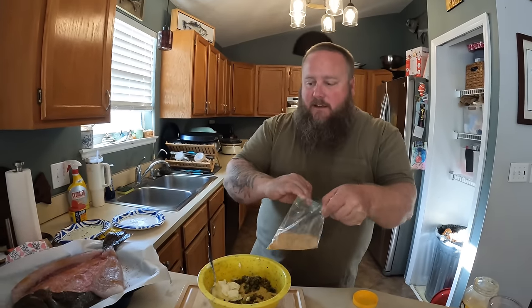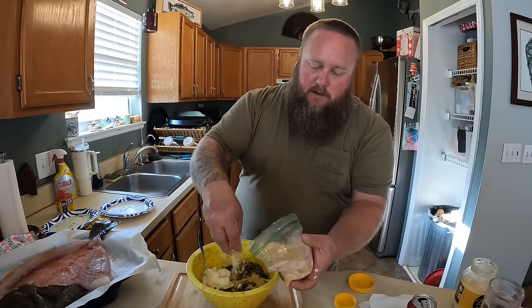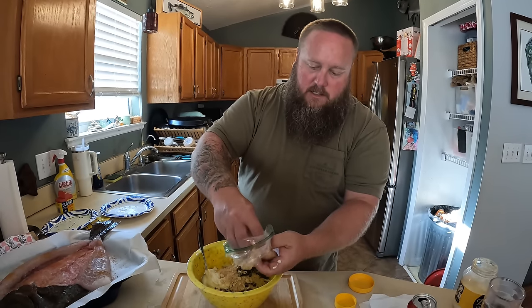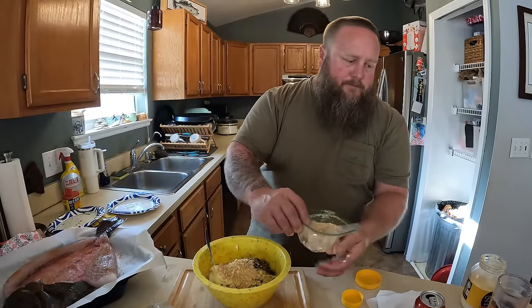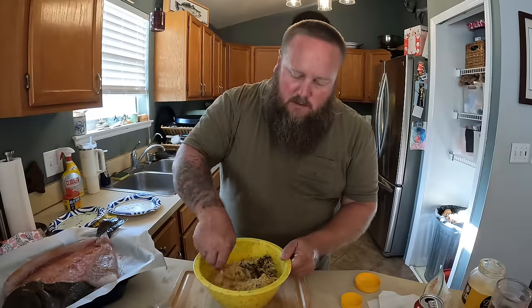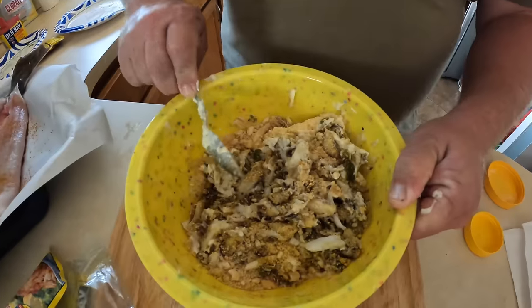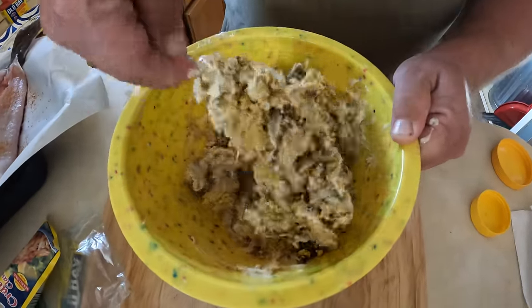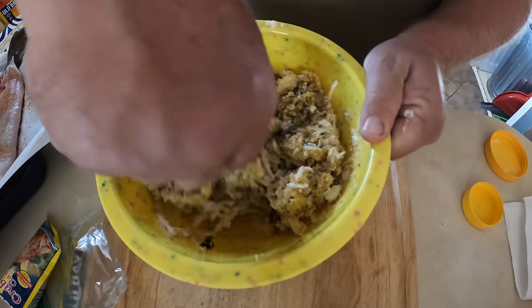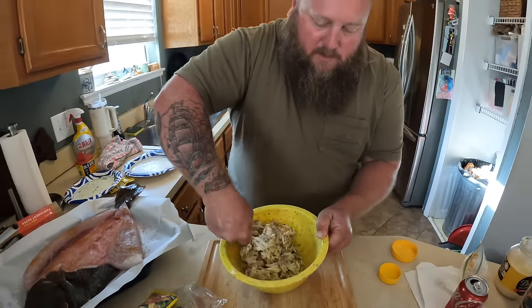Then I did have some crushed up Ritz crackers, all their buttery goodness. Might as well just put some of those in there too. Like that, about that much. And we're just gonna fold all this together. Just fold it in, and try not to go real hard because you wanna leave your pieces of crab kind of whole. Like the lump's lumpy. I think the term is fold it. You wanna fold it in. All right, I think we're just about there with that.